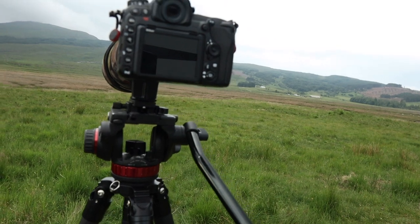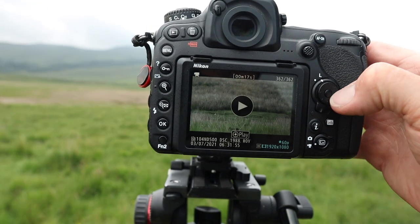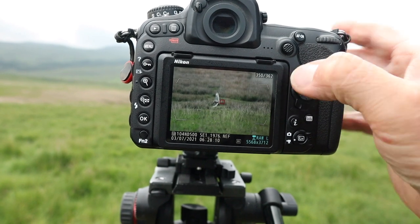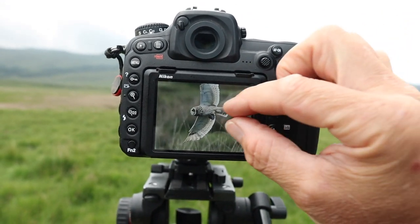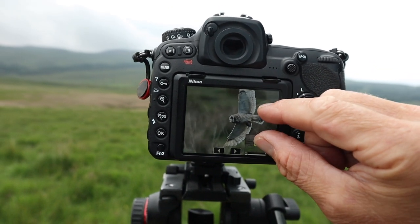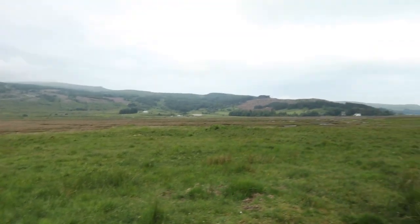So here we go. There we go. That's the shot of the day so far. You see, he's got the vole in its talons. I'm chuffed to bits with that. Absolutely chuffed to bits. Yeah, well worth the detour this morning. Right, we'll crack on and see if we can get any more.